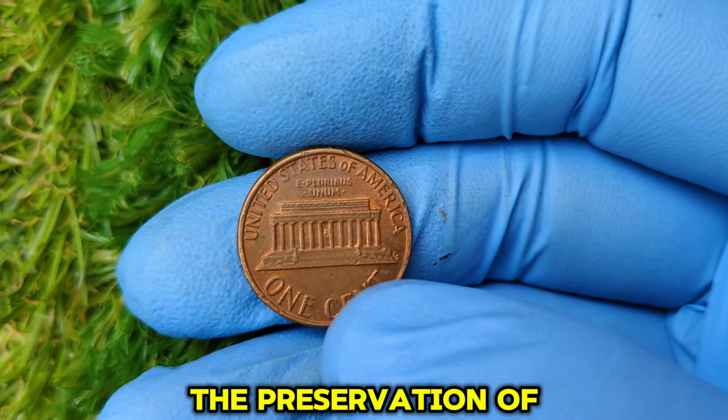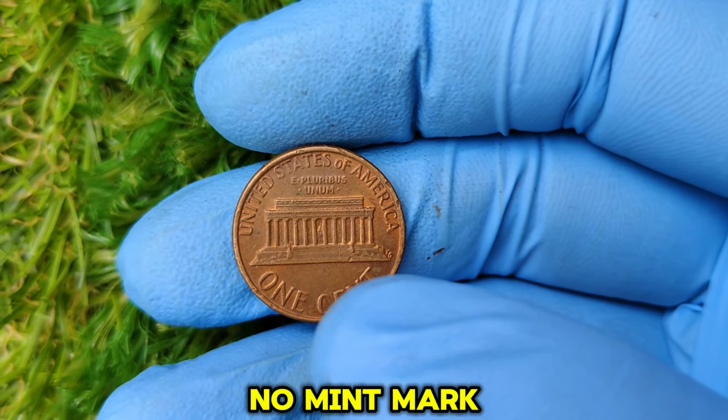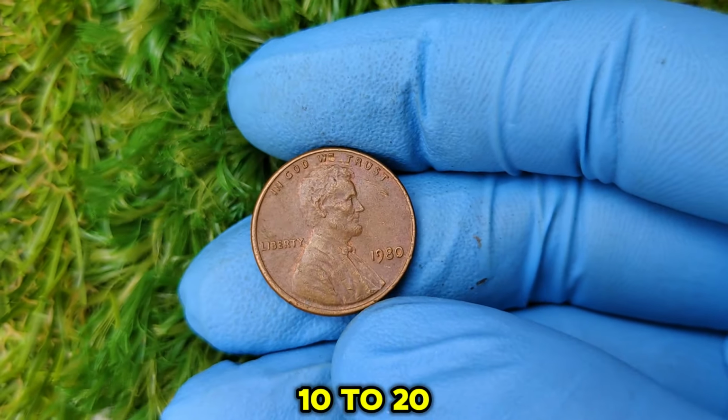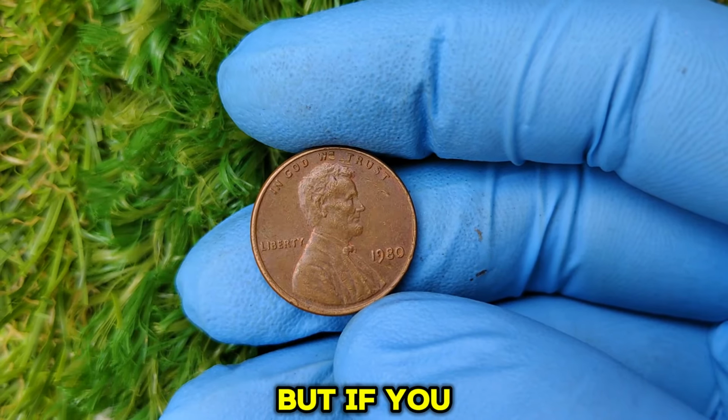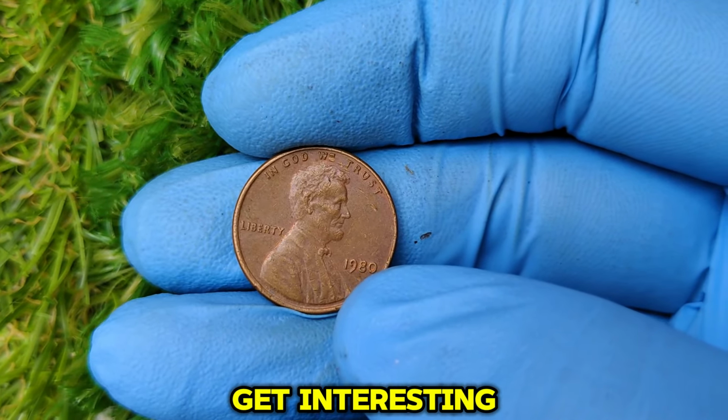It's all about the preservation of those details. If your 1980 no-mint mark penny is in good or fine condition, it might only be worth around 10 to 20 cents. But if you have one in uncirculated or higher grades, that's when things get interesting.